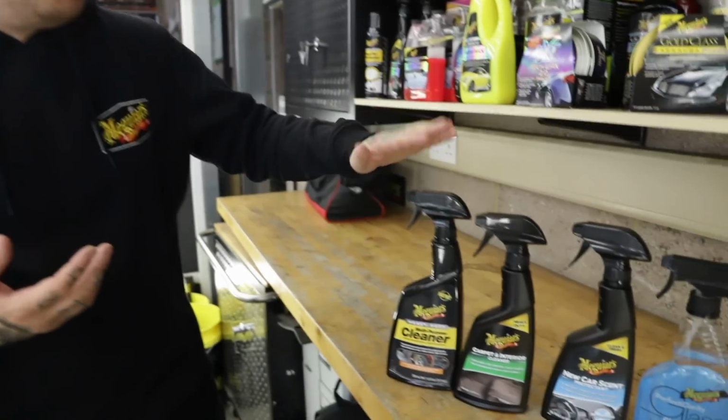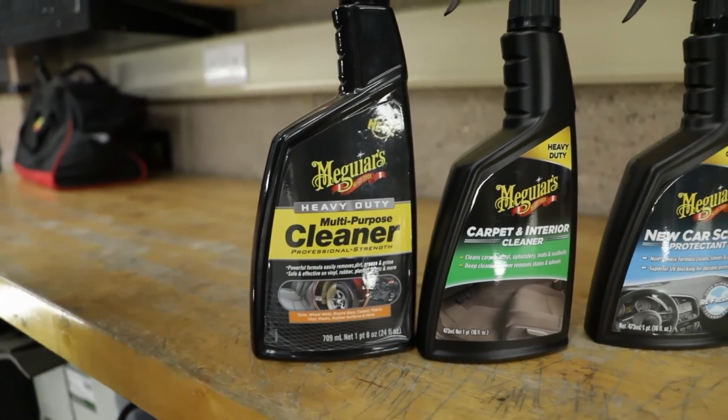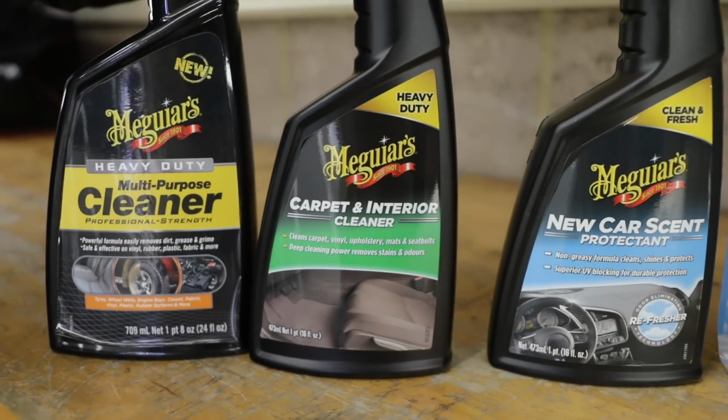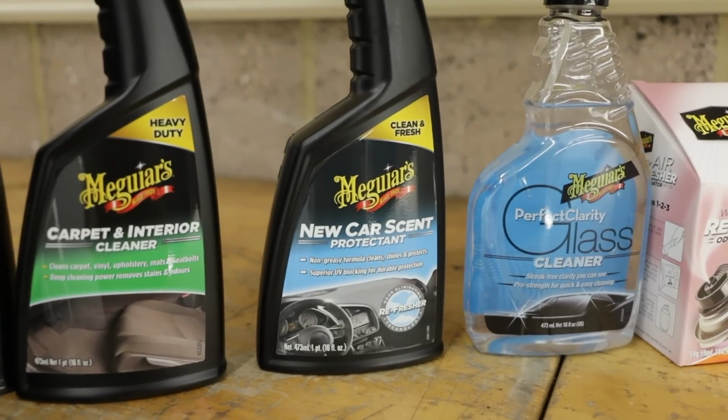So for this video we've got some key products that we're going to be using, not only to clean, protect and also give some freshness to the interior. To start with, we've got the heavy duty multi-purpose cleaner. This is great on all surfaces, but we're going to be using it on the lower dash and around the door sills. The carpet interior cleaner, obviously we're going to be using it on the carpets and the cloth seats.